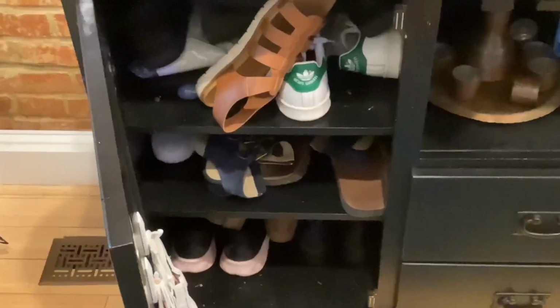If you like to store your shoes in your closet, which I know people are a little bit divided on. Some people like to store their shoes downstairs, right at the front of the house, or right where they come into the house.